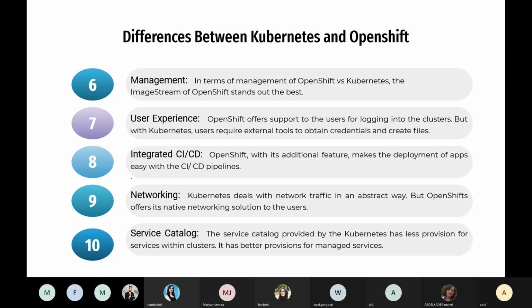OpenShift offers a service catalog that has two default service brokers. It also allows the user to integrate another service broker for the managed services, as is the case in Kubernetes. The service catalogs of OpenShift allow the comfortable deployment of selective applications by the users, and in the difference, the OpenShift layer proves to be better in terms of the service catalog.